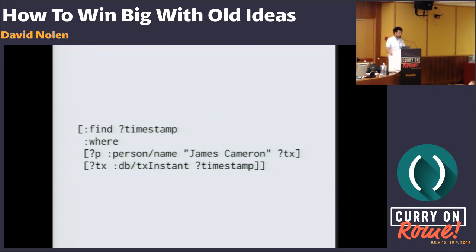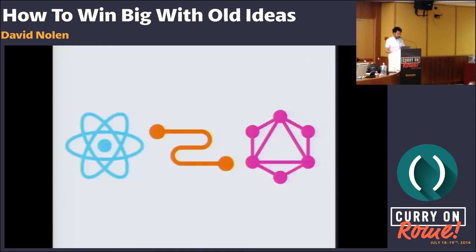So here I'm saying I want to find the timestamp. I have a clause for saying find the tuple that matches this sort of pattern, right? Find the entity P such that that person's name is James Cameron, and then find the logical transaction ID, the logical transaction time. And given that logical transaction time, give me the actual instant that piece of information, that fact, was recorded into the database. You sit down a developer and they can learn this query language in an hour, and people really love it because it's sort of self-evident.